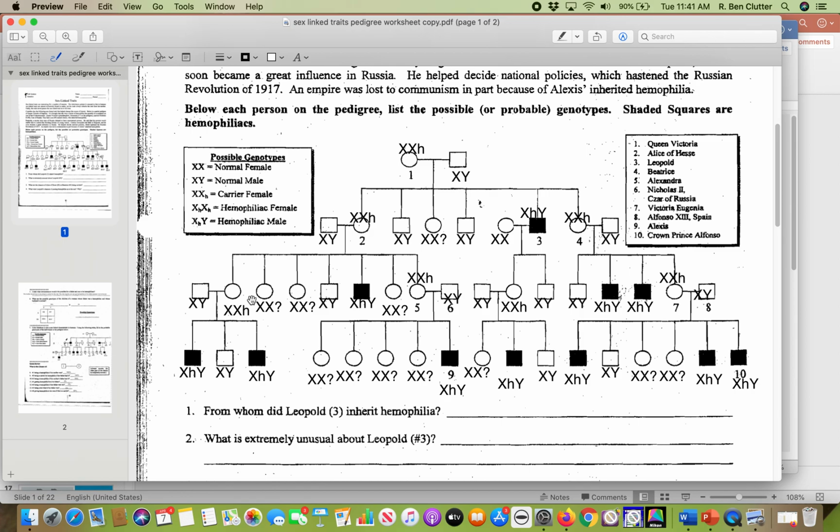Could these two both be carriers? Well, they could be because mom, again, was a carrier. So these guys could be carriers. We're not certain. No children were produced. Can't tell. Going over this female, same story as the previous ones. This female, father doesn't have it, but one of the children does, the son. So therefore, we know that she has to be a carrier.